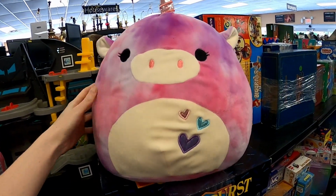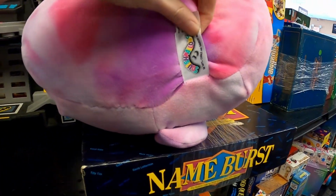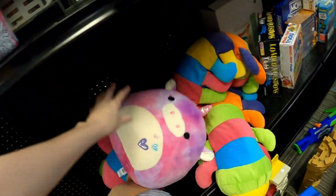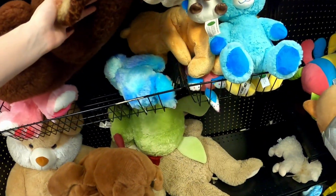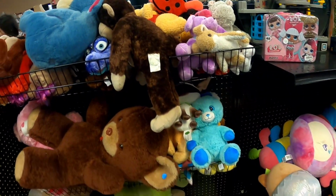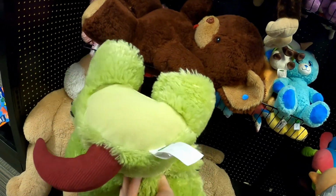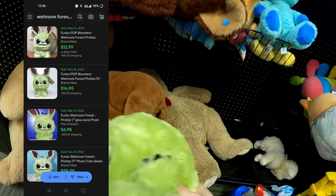A squishmallow! Yep, it is a squishmallow. Let's see if you're worth anything. Oh, just kidding. They're asking $9. That's just not gonna leave any room for me. Anything else over here? Any other squishmallows that are not $9? What about this guy? Ooh, he's like a little monster. He's cute. They also want $9 for him, though.